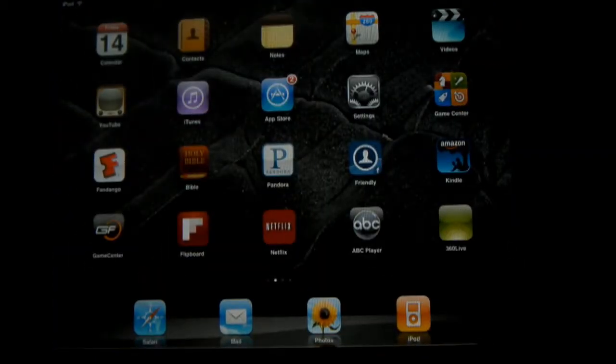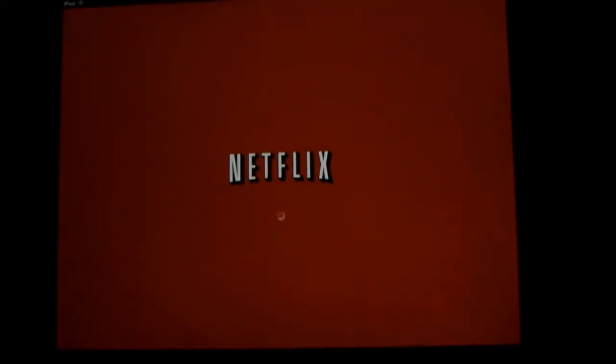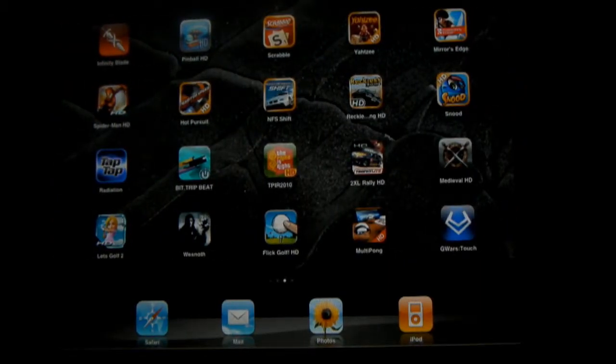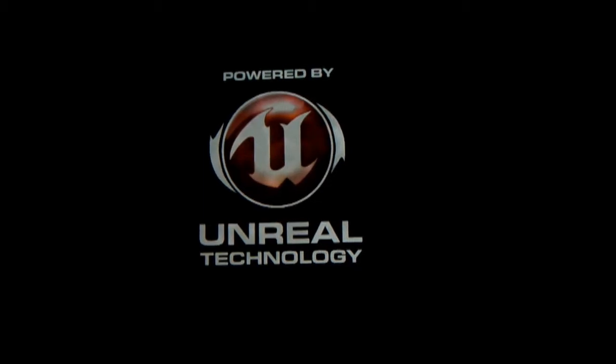It's kind of cool. ABC Player. Netflix is probably the one I use the most, actually. But on to games, what you care about. First off, the biggest one being Infinity Blade. I'm not even kidding, I've played this for like 15 hours at least.